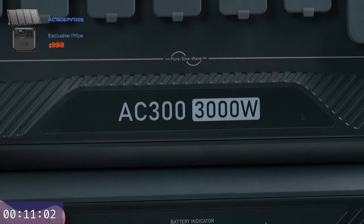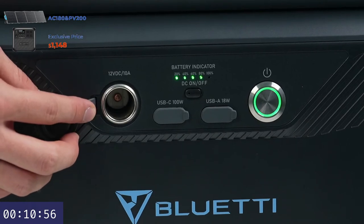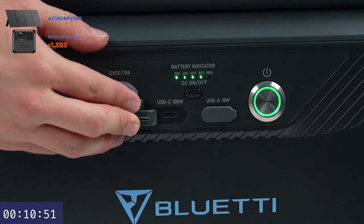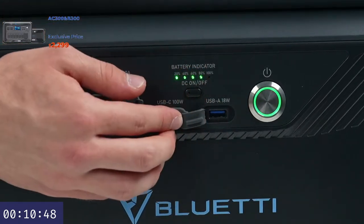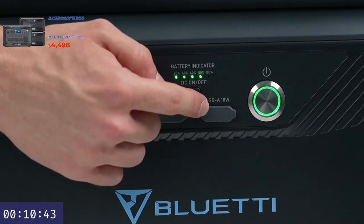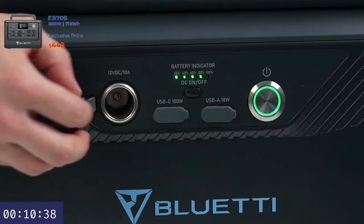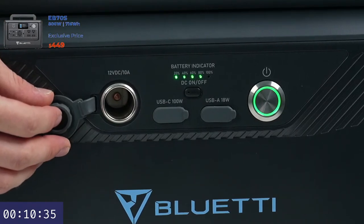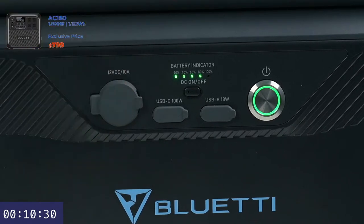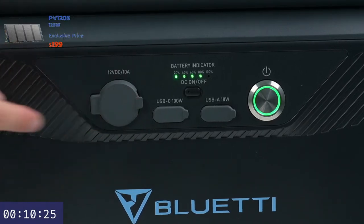Now, these are the outputs on AC300, but remember, for each AC300 you have to have a B300, and B300 has some outputs too. As we already saw, it has a car power socket, 12 volts and 10 amps. It has a USB-C port, 100 watts quick charge, and a USB-A port, 18 watts quick charge. Those are the best outputs, because both are quick charge, 100 watts and 18 watts correspondingly, and this one is a 12 volt, 10 amp cigarette lighter port. Very handy. If your devices support a 24 volt connection, you can run them, but if they don't, you can always run them from this battery, okay?